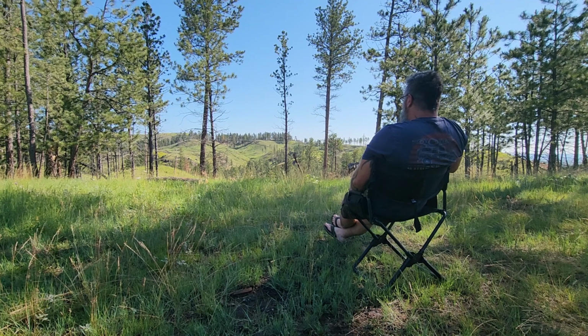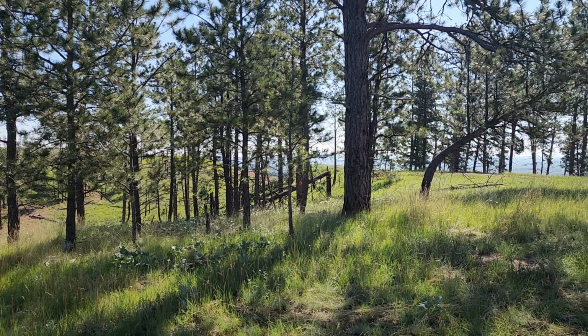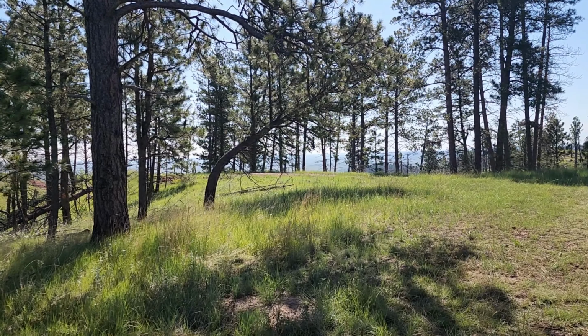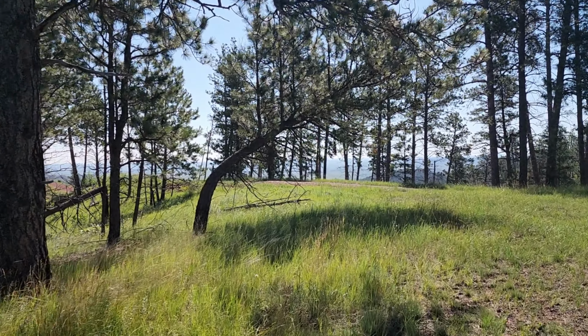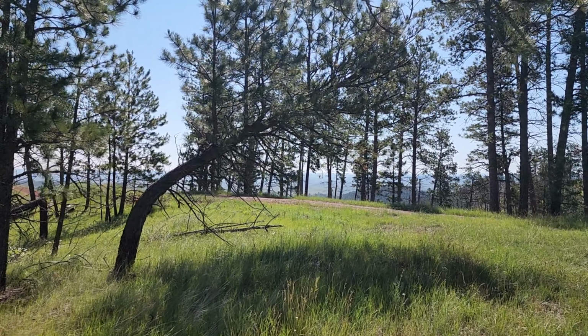As I was sitting here drinking my coffee, I noticed this tree. It's like totally healthy, but bent clear over to the side, and then the other branches are growing straight out of it. Kind of crazy looking.